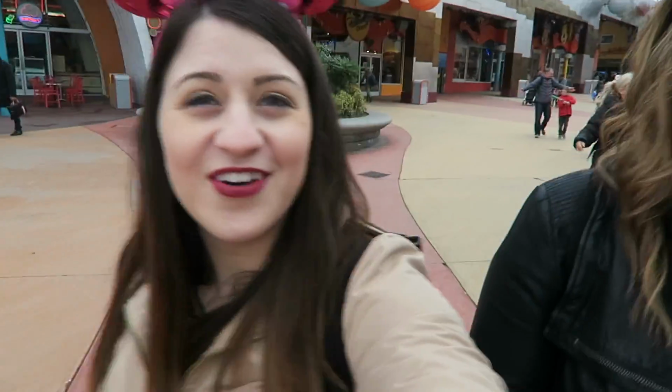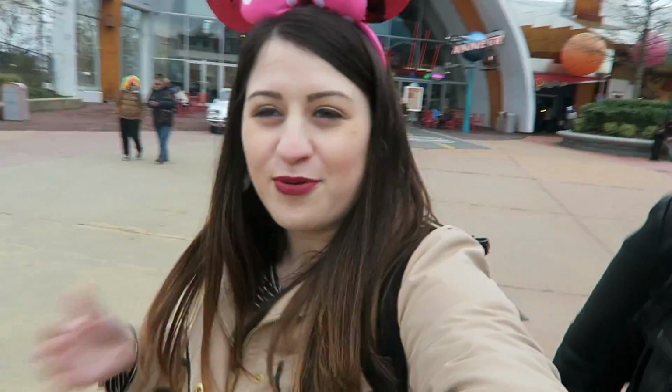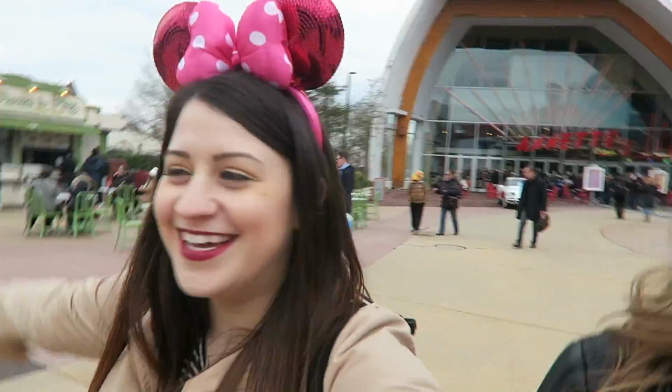So now we are heading into the actual Disneyland park. We were in Walt Disney Studios before. So now we're heading into the Disneyland Park to see the castle, meet the princesses, and meet Mickey. M-I-C-K-E-Y-M-O-U-S-E. Yay!